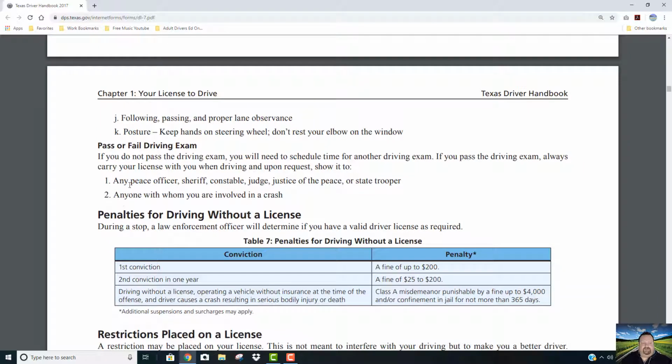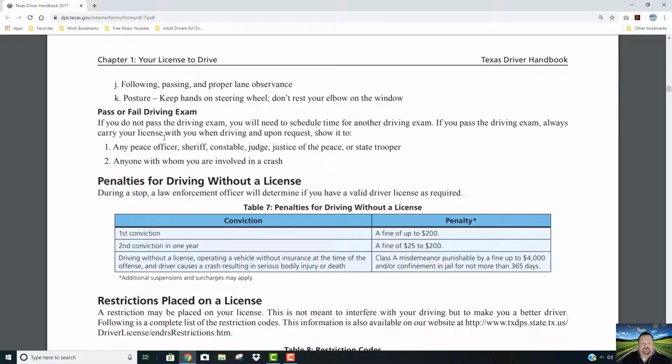It's a pass or fail exam. If you do not pass the driving exam, you'll need to schedule a time for another driving exam. If you pass the driving exam, always carry your license with you when driving.